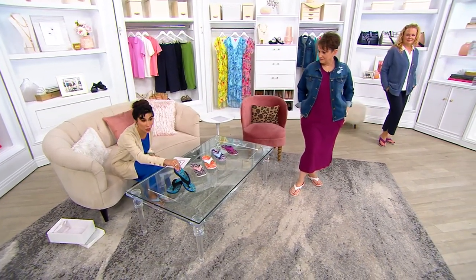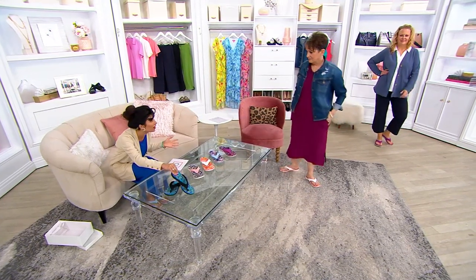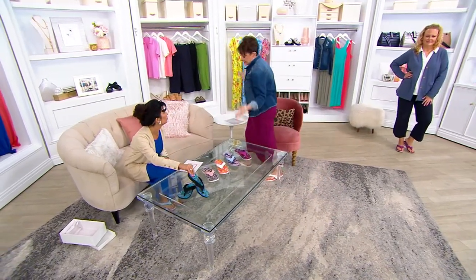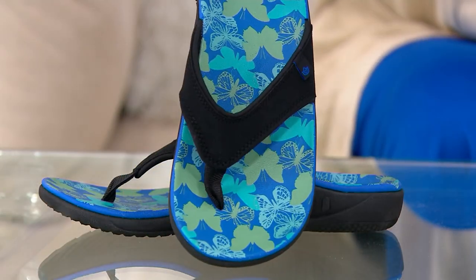It's under 50 as well, which is awesome because the inserts by themselves from the brand are like $35. Yeah. It's amazing. And we're not even selling them online anymore. I checked it out. So do the shoe. It's darling.